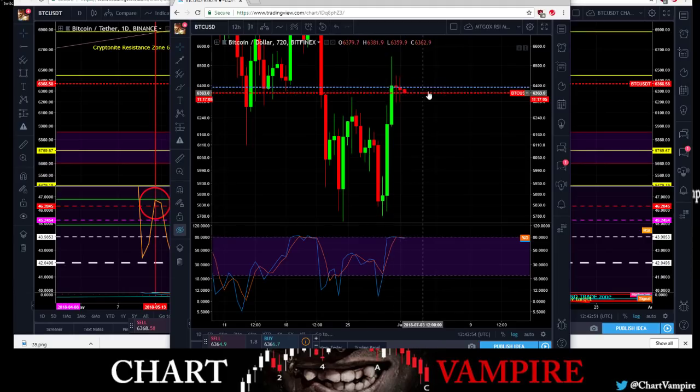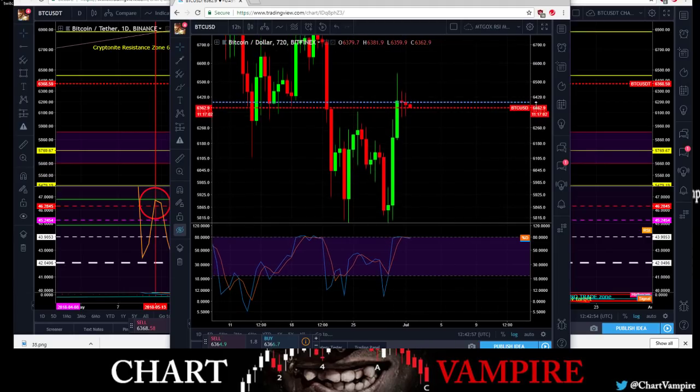And this pattern right here is, I mean, a complete symmetrical triangle this is breaking into right here. Now if you were to look at this possibly on a lower time frame, would this be a bullish symmetrical triangle? You know, that's a good question right there. This also looks like an inside bar, which would be, in my opinion, bullish.